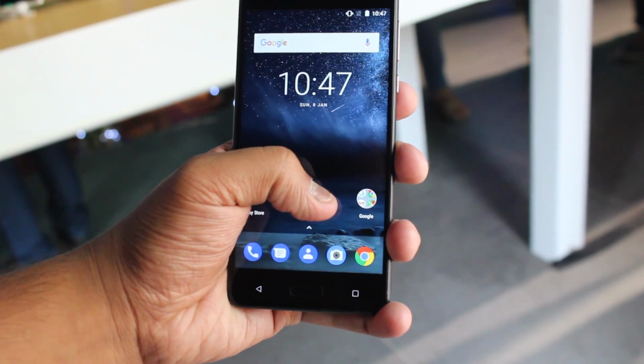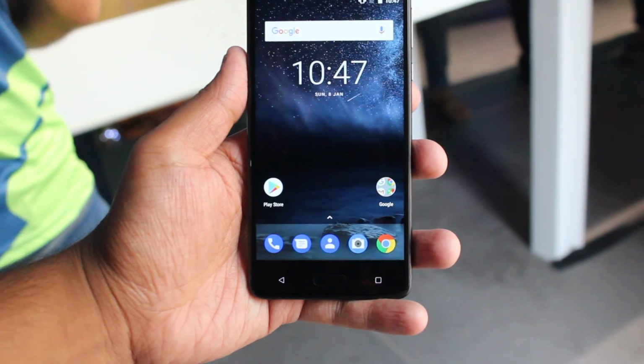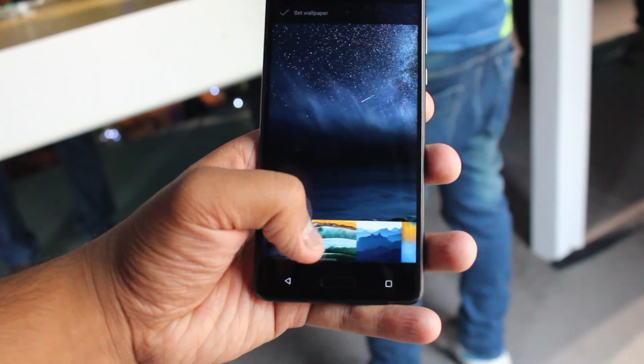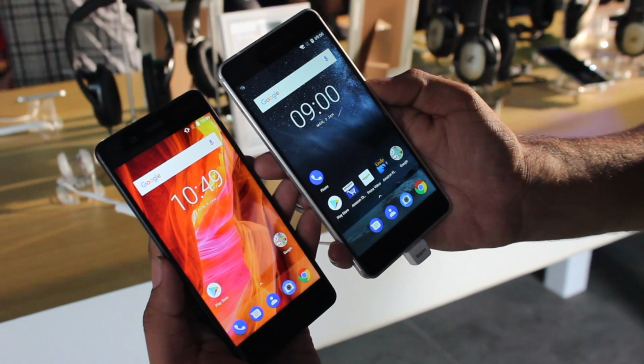The Nokia 5 is around 2000 rupees, which is $30 cheaper than the Nokia 6. But the cheaper price tag comes at a heavier cost. The screen drops to 720p and the RAM falls to 2 gigs from 4 in the Nokia 6, which is a little disappointing. That is some serious spec drop for a price difference of just 2000 rupees.